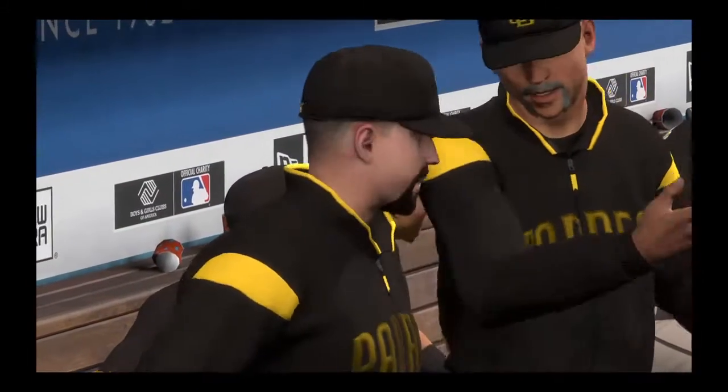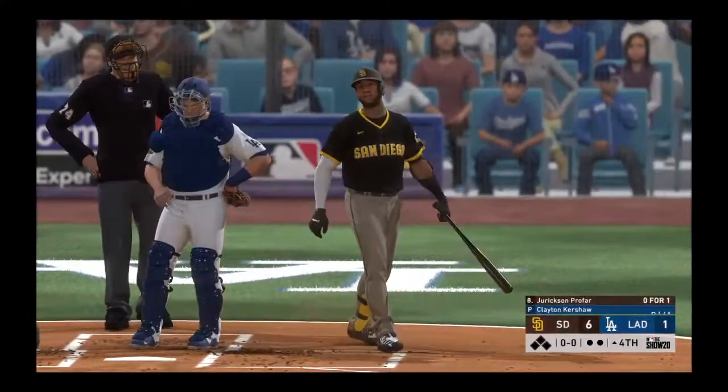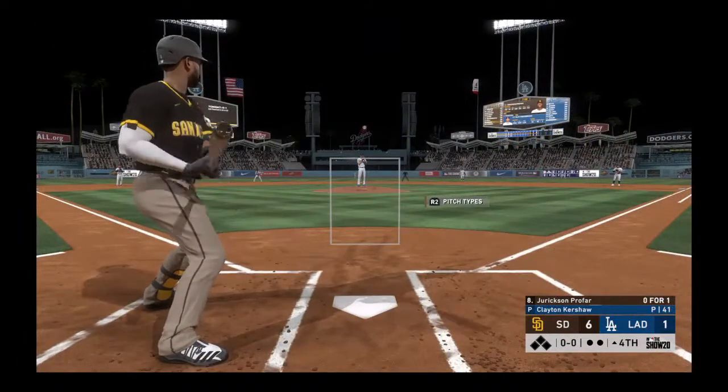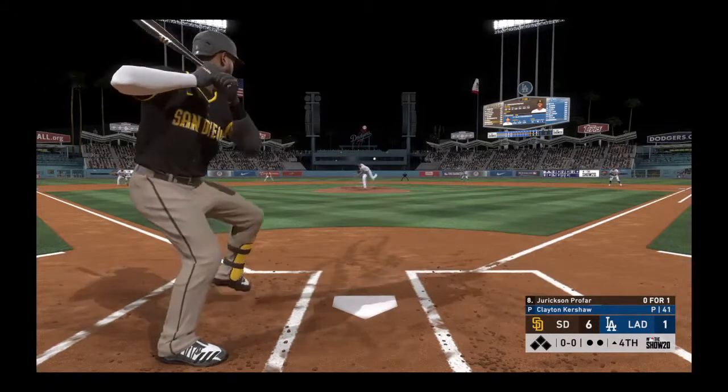Less than 10% of their swings have been at pitches outside the zone. For comparison, the Major League average is somewhere around 30%. Something they want to keep up as this game progresses, guys. All right, Heidi, thank you.